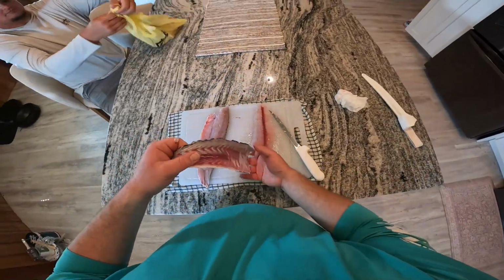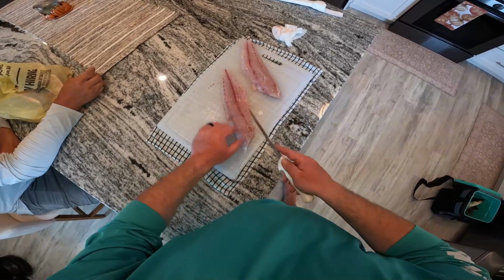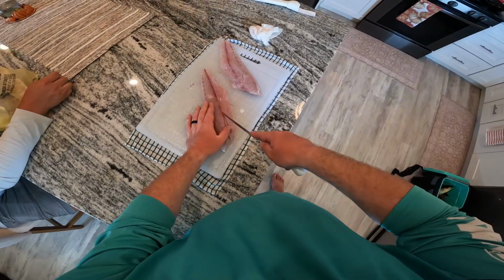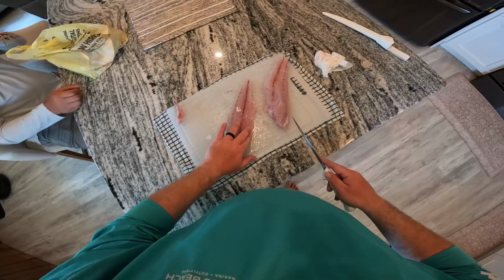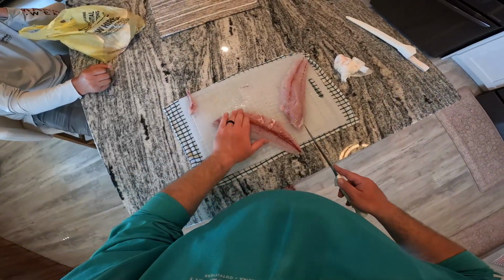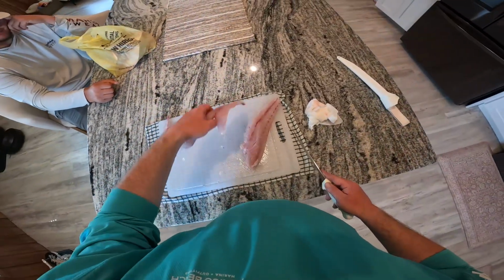There's your redfish fillet. Now these redfish have some pin bones that run right along here. Just want to take the tip of that knife in here, cut those out like that. Make sure he doesn't have any more rib bones in here. That guy's a wash and some seasoning away from being lunch right there.